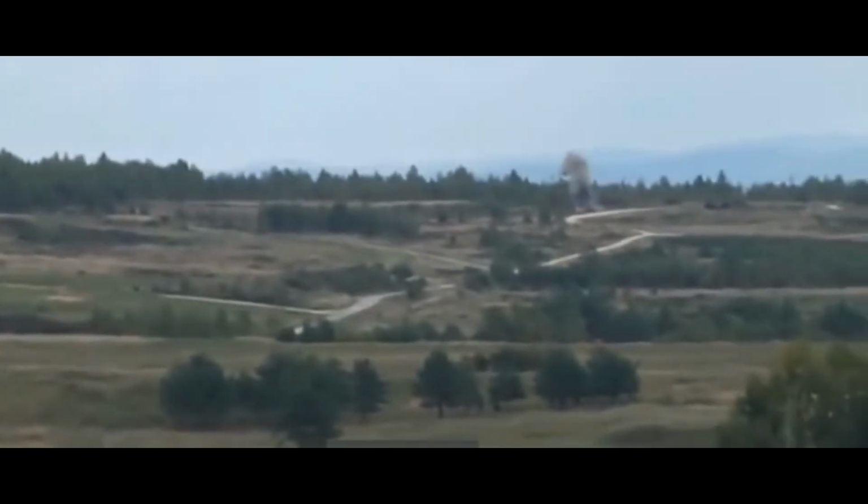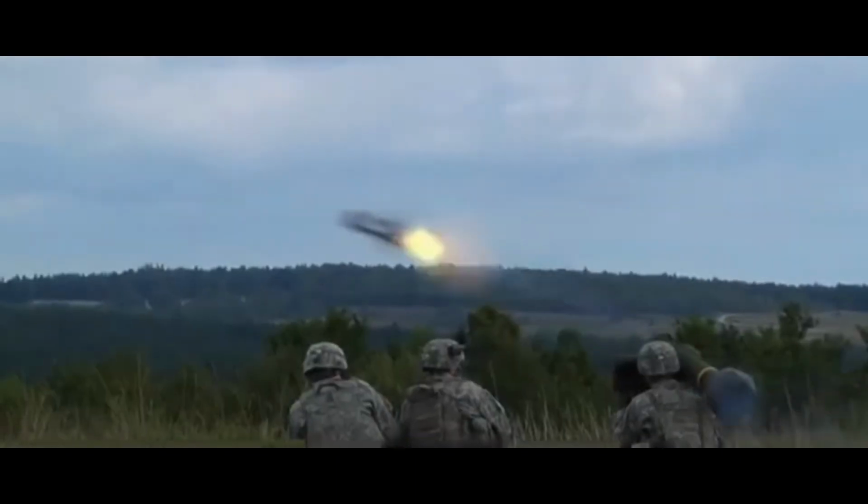Having a peak altitude of 150 meters, or in top attack mode, 60 meters. Initial versions had a range of 2,000 meters, but later increased to 2,500 meters.